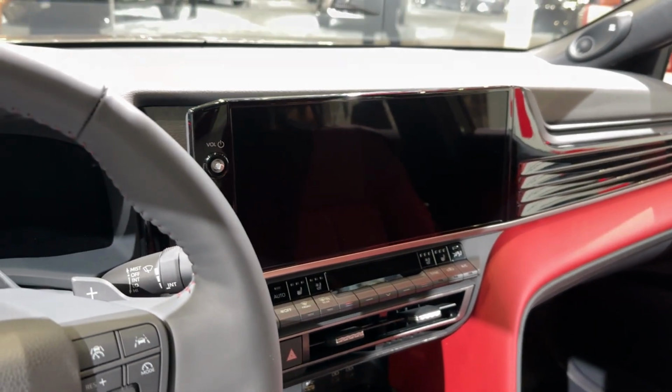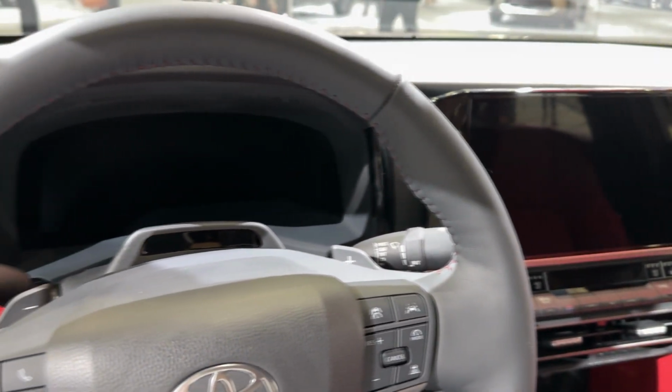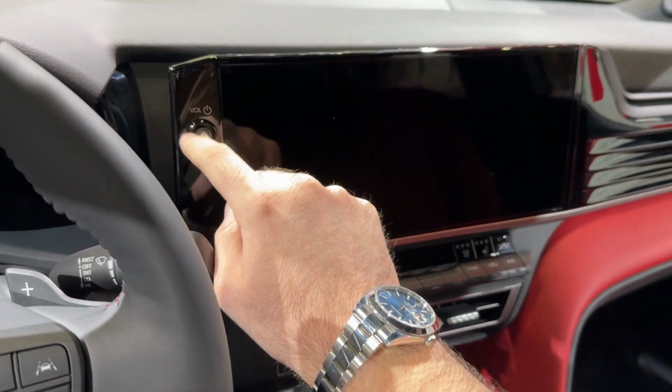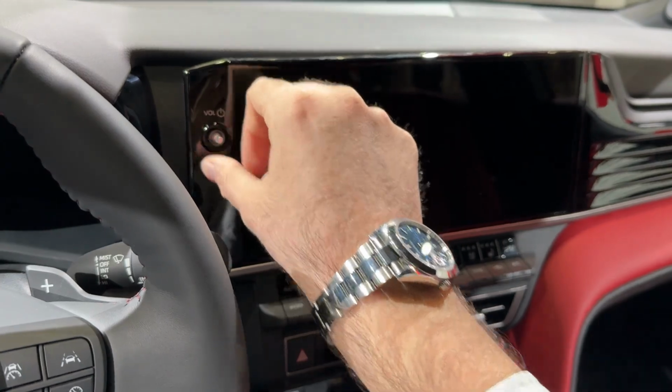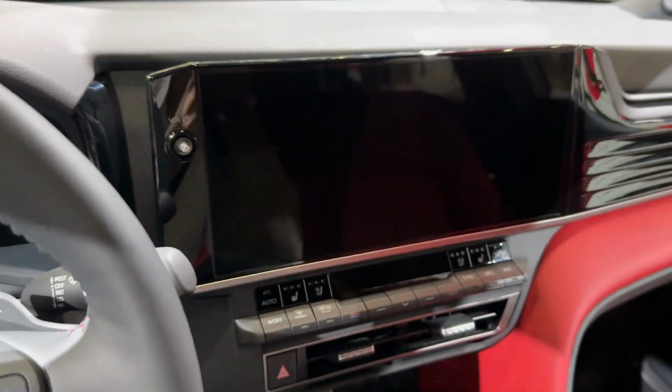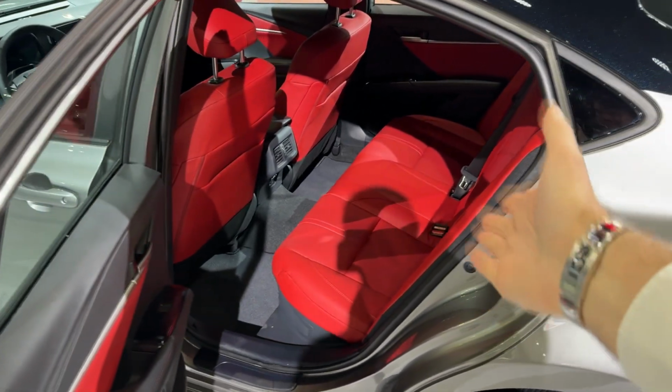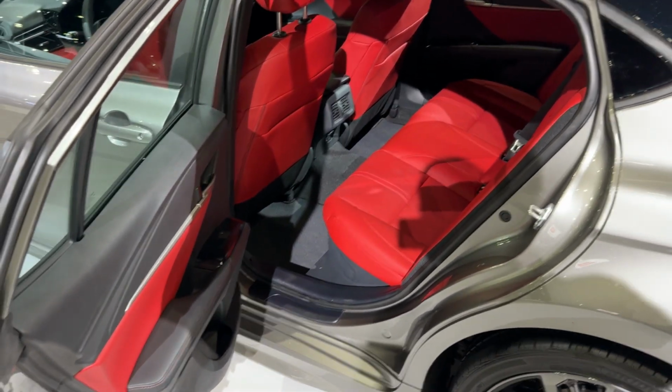And we are now ready to explore the rear bench. Oh, and by the way, of course, there is a standard volume knob here, but they just removed it here for the car show. Let's check out the rear bench. Beautiful. I mean, just look at this red interior. Suits the car really well. And without further ado, let's jump on board.